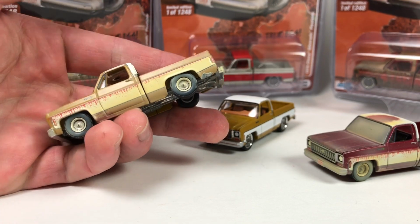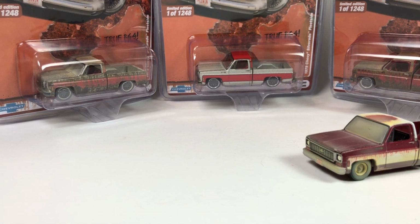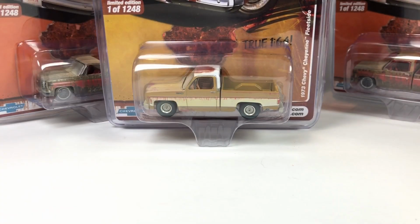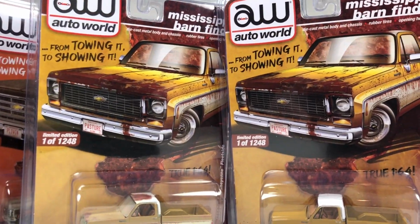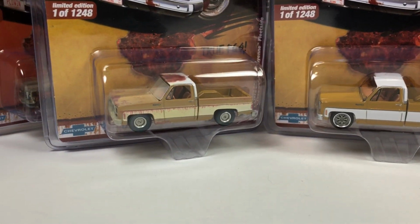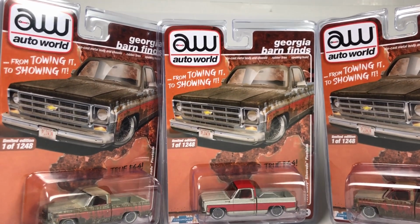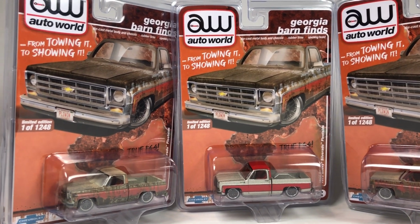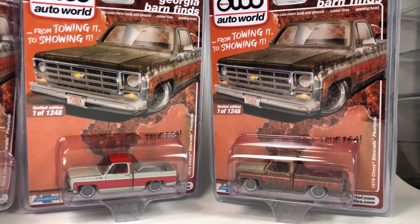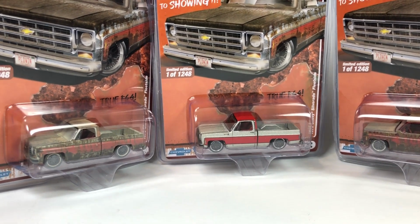So just a quick look. This was the first release, the dusty one, the Spanish Gold restored one, and then of course the Ultra Red. I had to break those out just to show you along with them. I do still have carded versions of them as well, and you can check those out. The card art looks awesome. Everything looks great. But we're here today to talk about the latest edition, which is the Georgia Barn Finds, from towing it to showing it, again limited to 1,248 pieces. I'm excited to get these out of the package and take a good look at them.